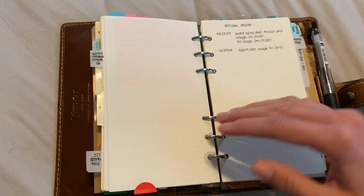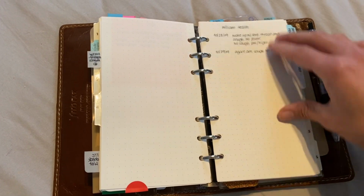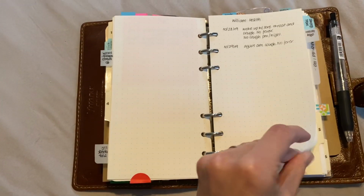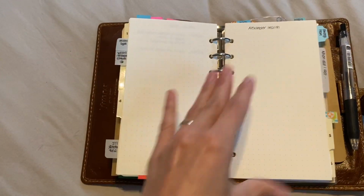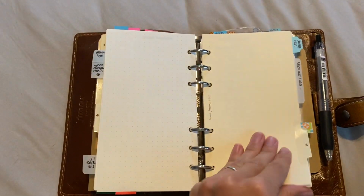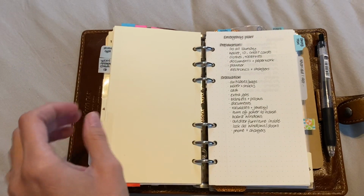So I list my symptoms here, then my kids' symptoms, which are really not bad. I mean, my kids are really lucky. They have pretty good immune systems. Like my son has not even been sick at all. Knock on wood. 5th section is random.